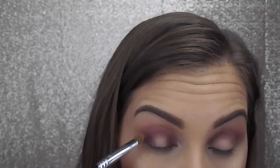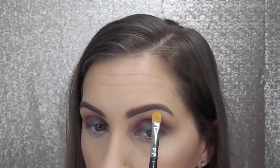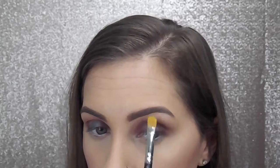Next, I'm just taking a flat shadow brush and the shade Drama, and I'm going to put this on my inner corner and the outer corner, leaving that center of my lid bare. And I'm also going to connect the inner and outer corner in my crease. Now I'm taking the shade Glam and just highlighting my brow bone.